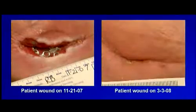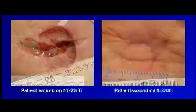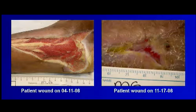Although it's difficult to judge just how much hyperbaric oxygen therapy will help a wound to heal, it is not uncommon for wounds that haven't healed in 6 to 8 months to be healed in a matter of 2 to 3 months. So there's definitely an acceleration of wound healing in those patients that have compromised wounds.